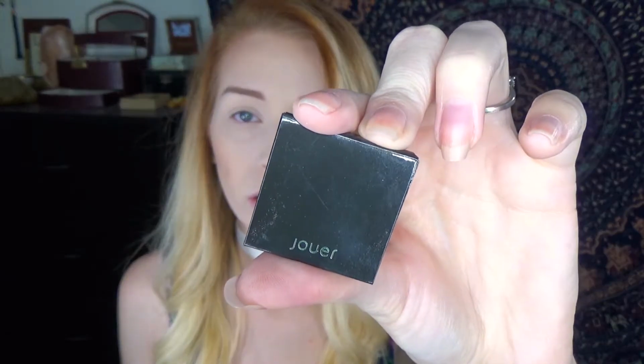I might as well just finish my face and do highlight right now, and then I'll just bust out my eyes. I just really hope I don't ruin my face makeup when I do my eyes like I usually do. I have no idea how to pronounce this. Should I even try? Jouer? I have no idea, but it's a highlight.